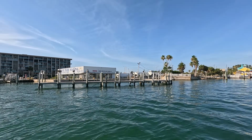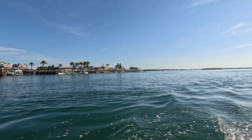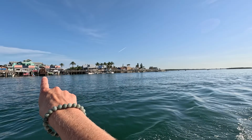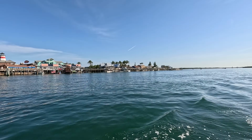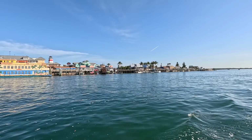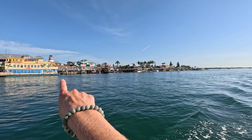Found where the pelicans hang out, and it looks like we are going to go under the bridge and out to the Gulf today. We're cruising by Johns Pass here. You can see there's one of those pirate ships. There's also the Calypso Breeze, which I think is a buffet boat, sunset boat tour. All sorts of other establishments to walk and see along the boardwalk there.